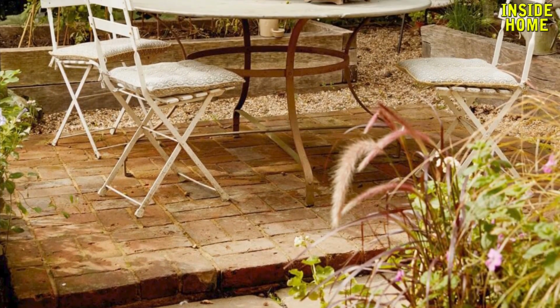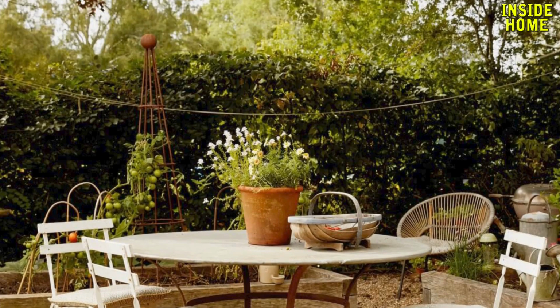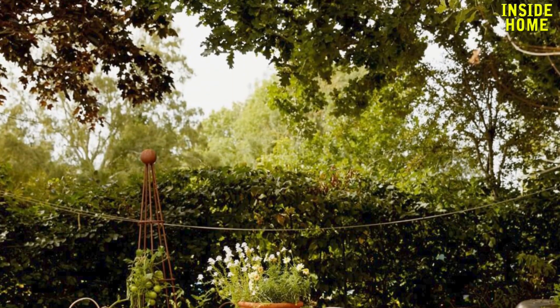The room shows a rustic home with a light facade, a lush garden, and a cozy patio with a round table and chairs, creating a serene, inviting outdoor space.